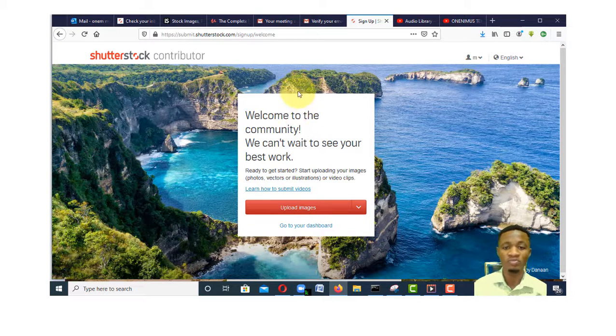You need to upload pictures that are very high in quality, and pictures that are not less than 4 megapixels. They must be JPEG. If you upload anything like PNG, it's not going to take it. So you upload JPEG, and after you have uploaded your pictures, they will be reviewed. If the picture is good to go, then they will allow it on their website, and afterwards you can start to get your payment by people downloading your pictures. So go ahead and upload your pictures.